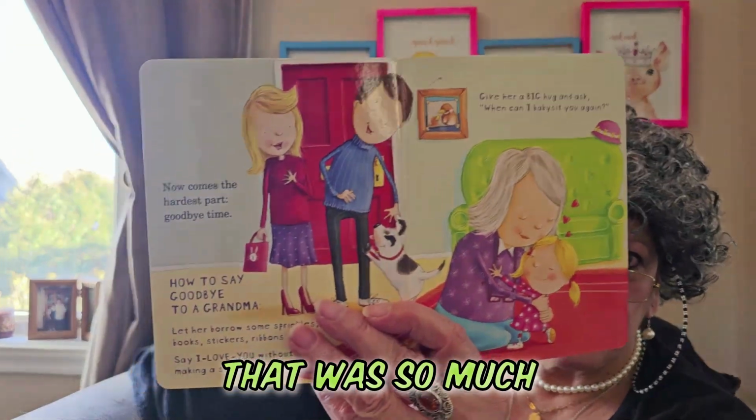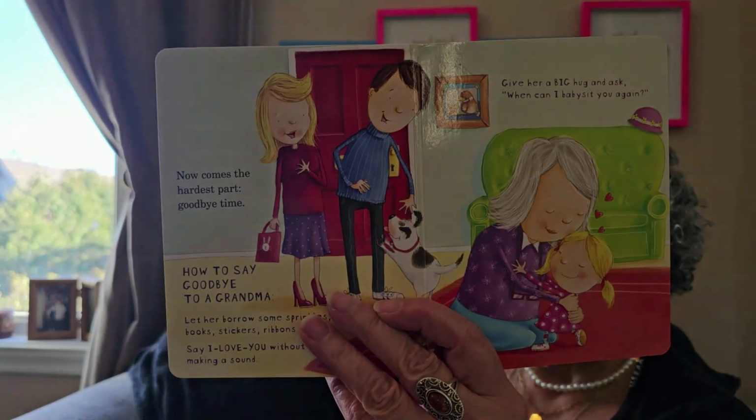That was so much fun. My word, they did so much together. They played hide and go seek. They baked cookies. They made a fortress. They looked at the first star of the night. Oh, that must have been so exciting. Now you know what to do when it comes time to babysitting your grandma or your Yaya. And you know you're going to have lots and lots of fun.